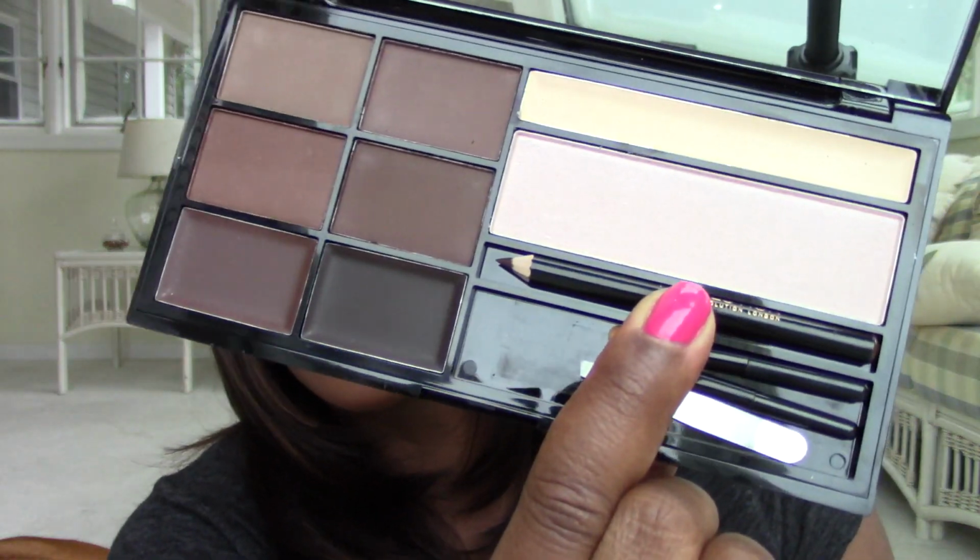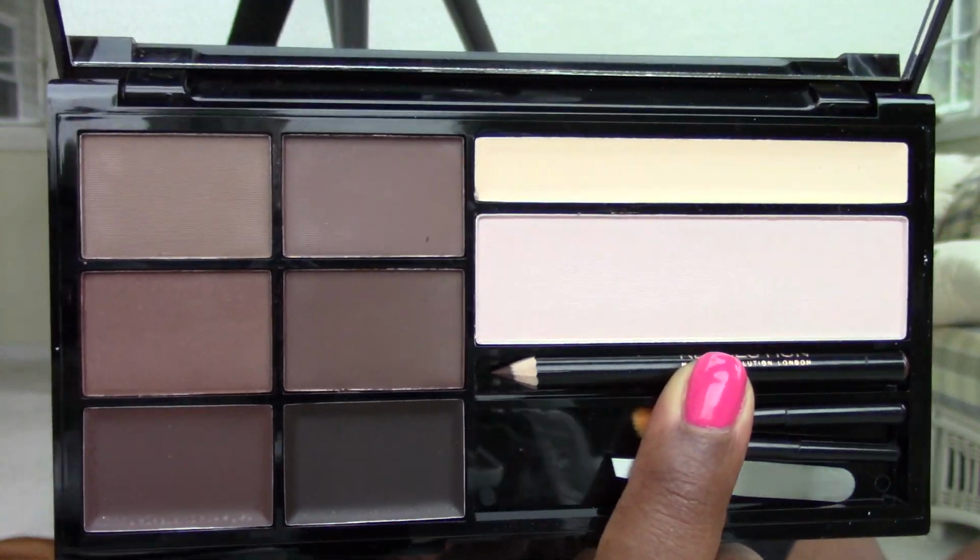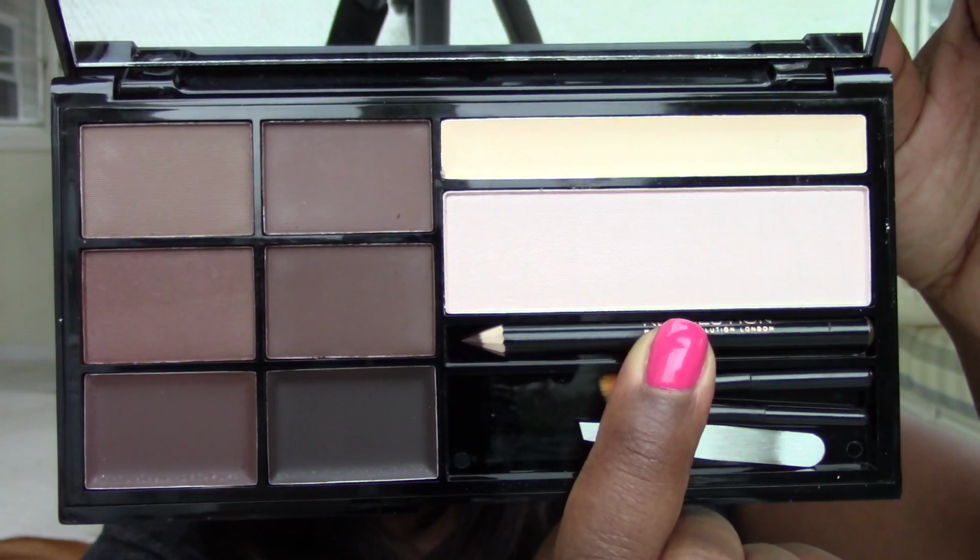So, and then an arch highlighter powder, eyebrow pencil, 2 applicator brushes, and a mini tweezer. That's all on the front of the packaging. So I'll show you this, and I'll put my finger over the little tweezer and everything to keep it inside the packaging. But yeah, you get all of this in there.